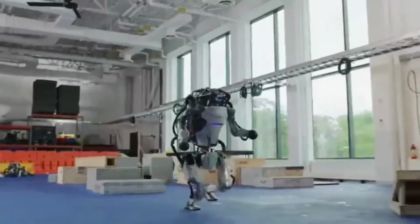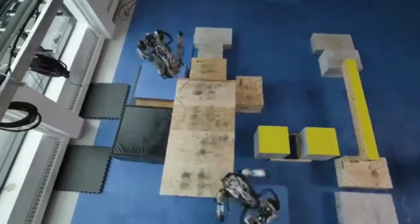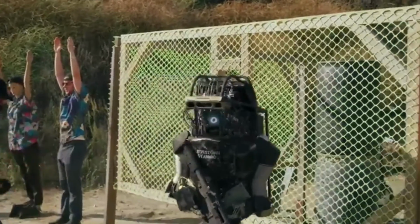Can I just say that I adore how completely wrecked the skins on those robots appear? That is how you can tell if good work is being done.